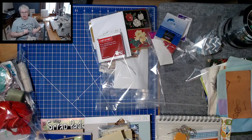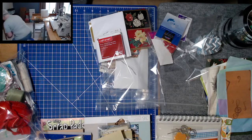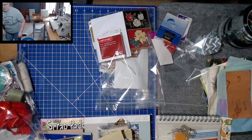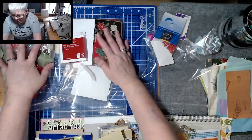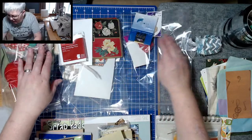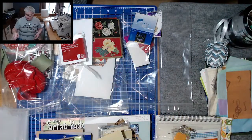Ooh, yes, they make clear ones. But you kind of still need them labeled. Okay, that's good to know. That's what I'm going to look for. Sheila said they have them at Joann's. I'm going to look for them. All right, so there's one bag. We have a lace bag, ephemera bag, and a buttons and beads bag.